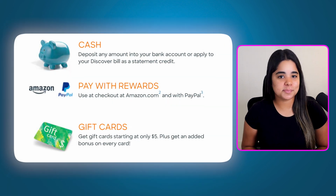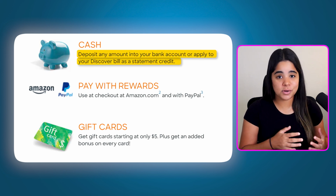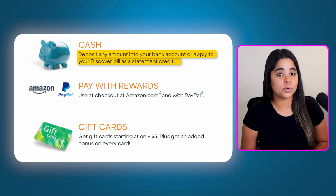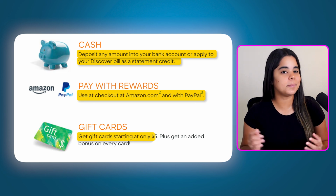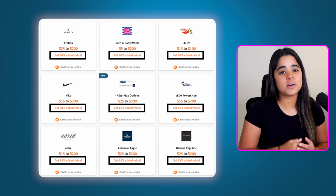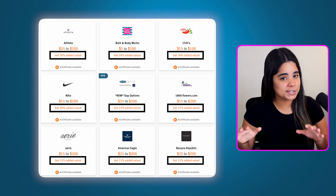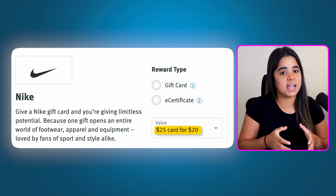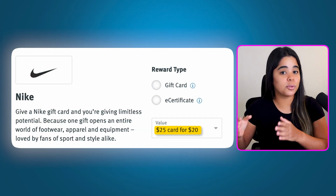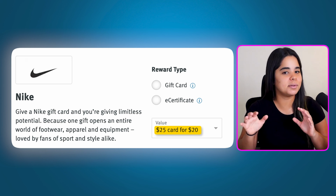Anyway, redeeming your cash back with this card is super easy. You can redeem for a cash deposit into your bank account, a statement credit towards your card balance, spend it on Amazon or with PayPal, or you can buy gift cards. By the way, these gift cards sometimes give you extra value, like an additional 5 to 20%, which is a nice bonus. For example, some merchants let you trade $20 in cash back for a $25 or $30 gift card. So if you shop at those places, this will probably give you the best value.